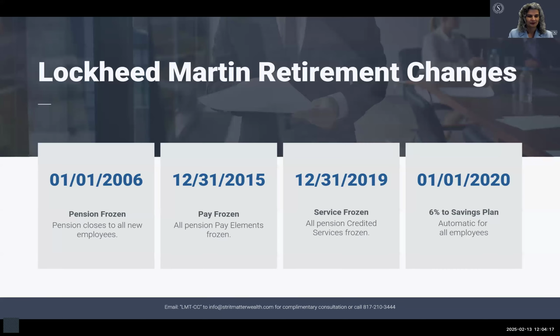Okay, Josh? Yeah. So a little bit of the history of the Lockheed Martin pension. For those of you who've been there a long time, you're well aware of this. The pension was frozen back in 2006, which meant no new employees could participate. In 2015, the pay component of the pension froze, so no new compensation was taken into consideration. In 2019, the service years were frozen, so no more years of service were taken into consideration after 2019. And lastly, in 2020, they switched to the savings plan where they contributed 6% automatically to all employees.